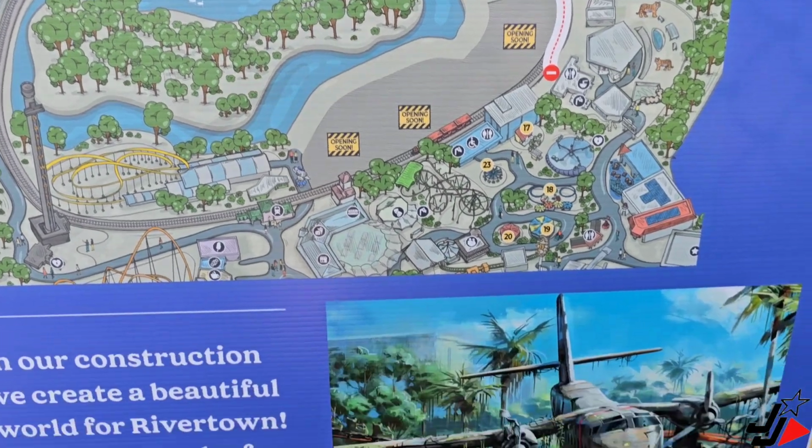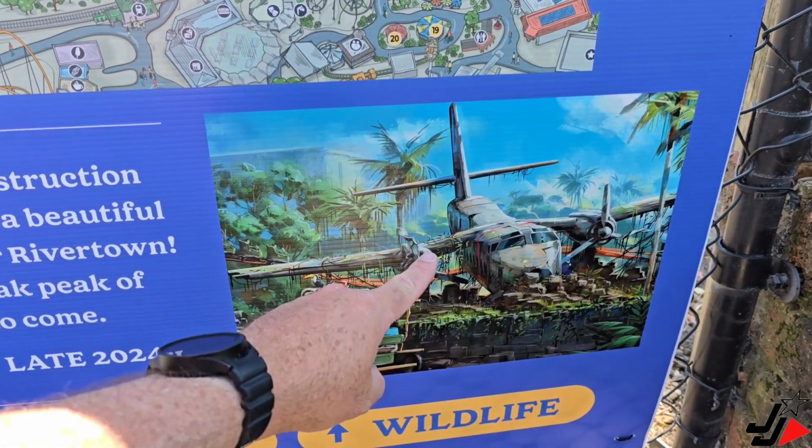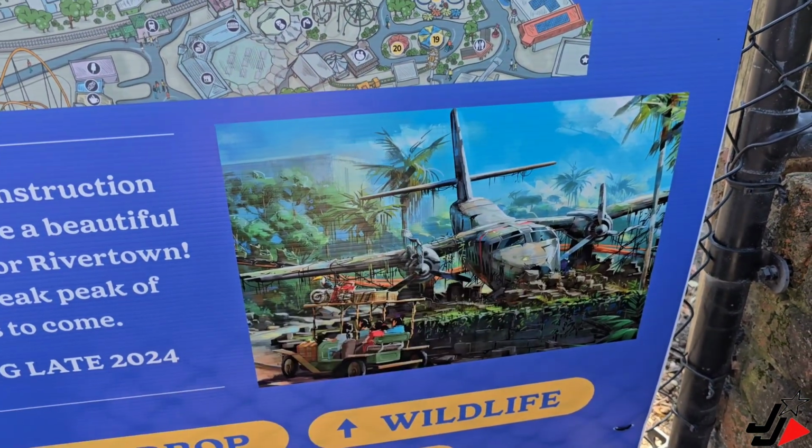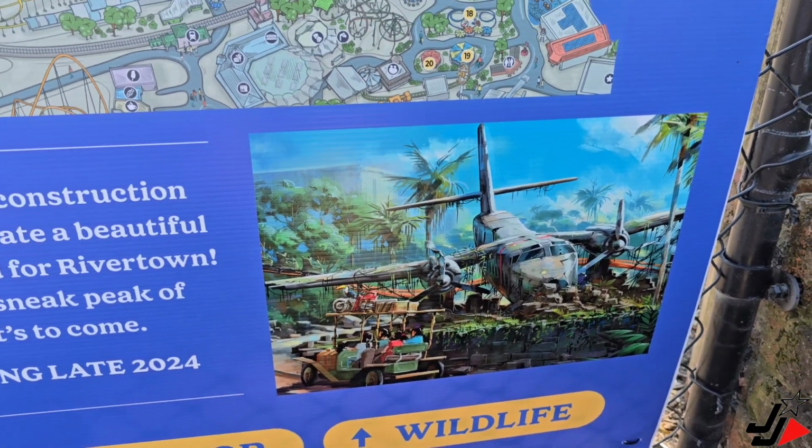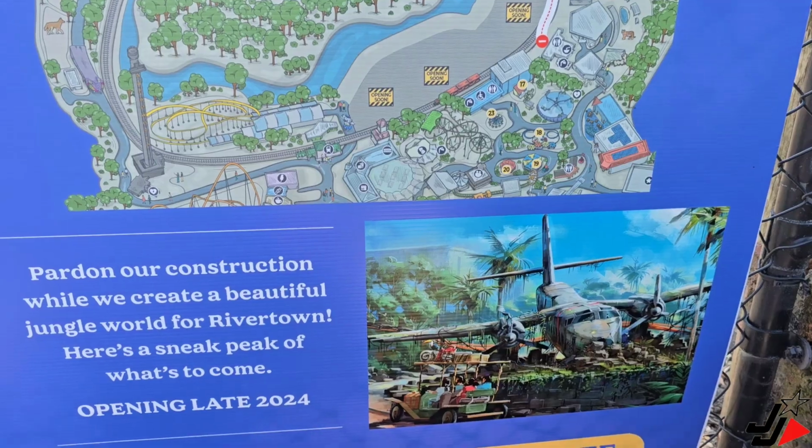We'll check that out, and also we can't wait to see that plane. That is going to look so cool. It's going to be a similar plane, obviously not the exact one in the picture, but it's going to be so cool once they put that plane in to Rivertown.